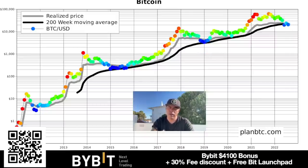Now the difference now between this period, 2015, and here, is that the gray line was two times higher than the black line almost. And now the gray line is lower than the black line. In simple words, the weak hands have been selling their bitcoins. The weak hands are running out of bitcoins. The strong hands are taking over. The whales are buying the dip. We are buying the dip.